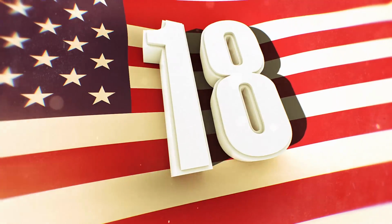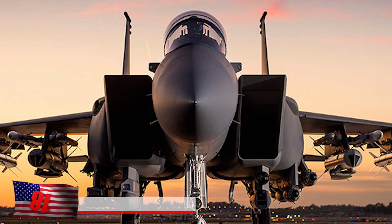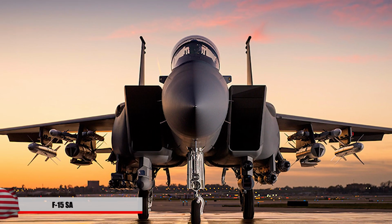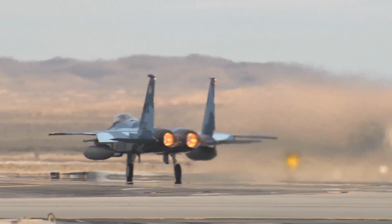Number 18. F-15SA. This F-15 was delivered to Saudi Arabia to fulfill an order of 84 newly built F-15 Eagles from the U.S., and it has been a primary fighter jet of the U.S. Air Force. Maybe it wasn't a good idea to hand off this many powerful jets over to them.